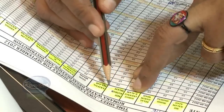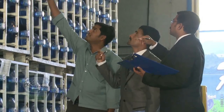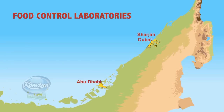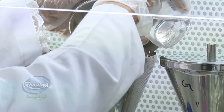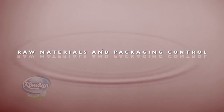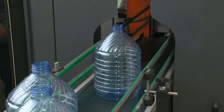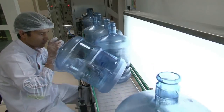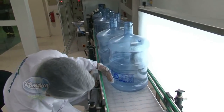A person in charge, PIC, who has passed the PIC Level 3 exam, which is mandatory as per Dubai Food Control Authorities for the food industry, is always present in the plants. Romana products are regularly tested by Dubai, Sharjah, Abu Dhabi, Ajman Food Control Laboratories. Additionally, the company gets its water tested regularly from private external laboratories. Raw materials and packaging control. Raw materials like minerals, bottles, caps, labels, etc. are carefully controlled and monitored by lot. Materials not meeting internal specifications are rejected.